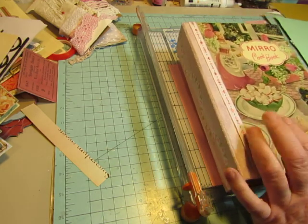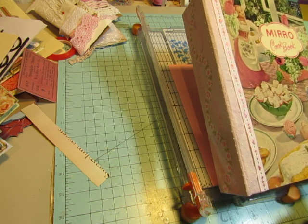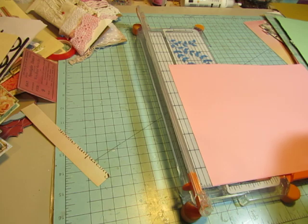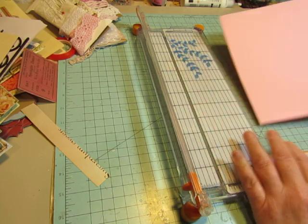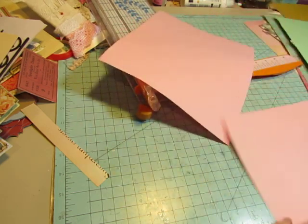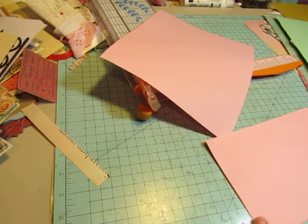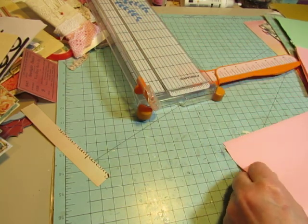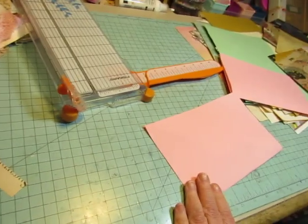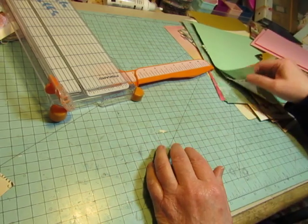So even a scrapbook paper folded in half would be about the right size here. And it's 9.5 tall, so I don't need to cut this at all. I'll just fold it. Because this is 8.5 by 11, when I fold it, it'll be 8.5 by 5.5. So it will definitely fit in the book. Sorry, I'm out of camera. I'm pretty excited about doing this.